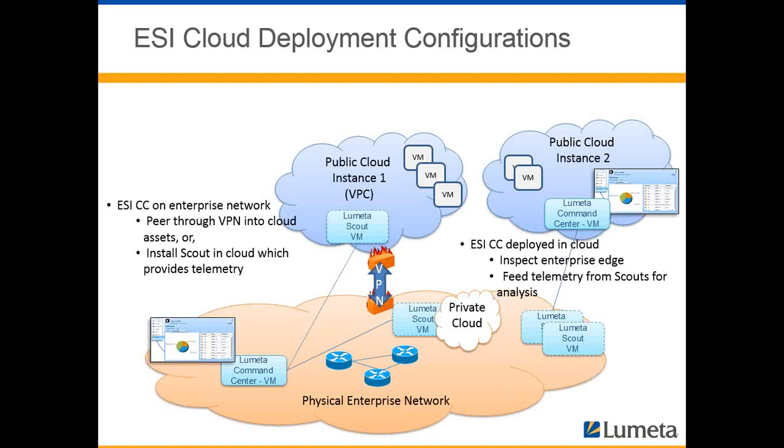And we can identify virtual machine assets that are being spun up and down in that VPC instance through the VPN to help a security or cyber team understand what's going on within that environment. You could also spin up a Lumeta Scout, which is our sensor, within that environment to provide even deeper visibility of what's happening within that instance. But it's not mandatory that you do so. You can identify assets dynamically and changing network topology through the VPN.